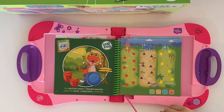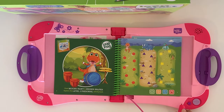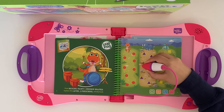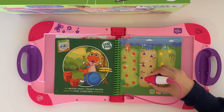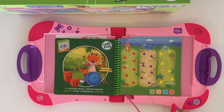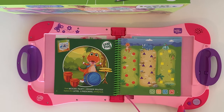Hungry. Find her. She's the blue triceratops. Sarah only wants triangle snacks. Start at Sarah. Collect all the triangle snacks. 1, 2, 3, 4, 5, 6, 7 triangles in all. You did it! Sarah, feeding frenzy.